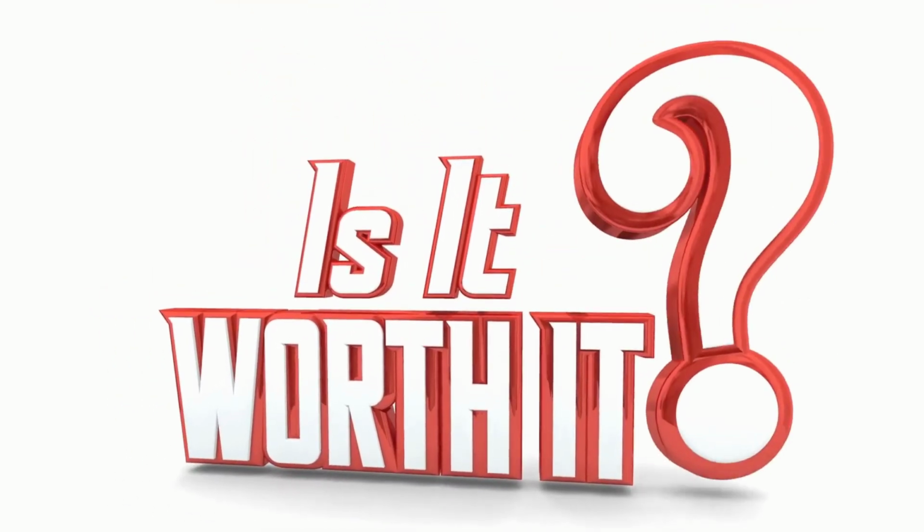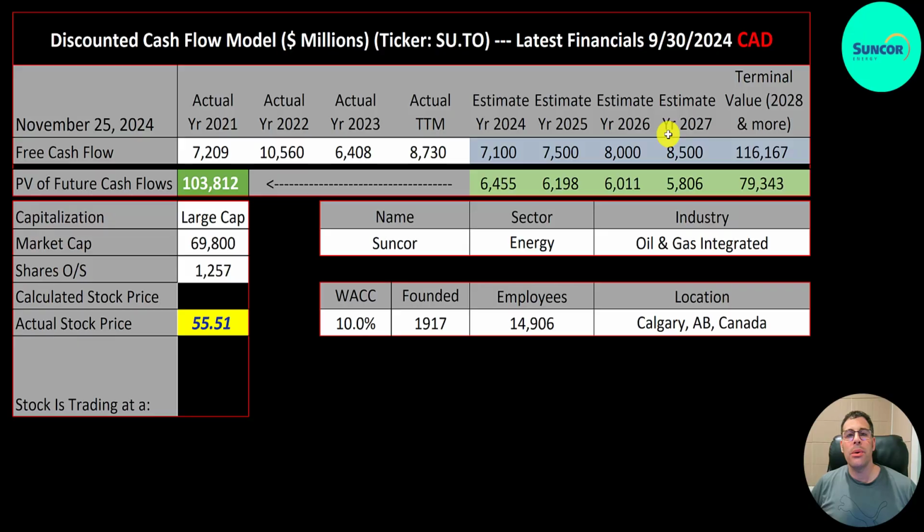We estimated 4 years of future free cash flows. We also estimated a terminal value, which is all cash flows past year 4, that's $116 billion. We discounted those numbers back to today using the weighted average cost of capital. We get a value of the company of 104 billion Canadian dollars. We divide that by 1.3 billion shares, and we get a calculated stock price of $83.